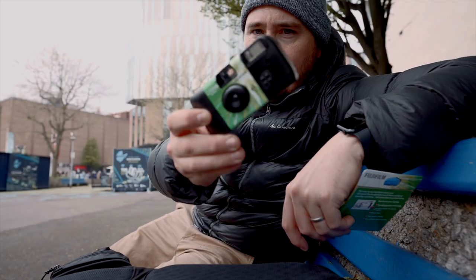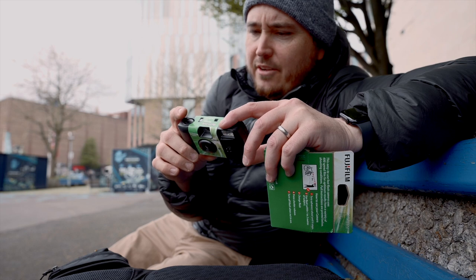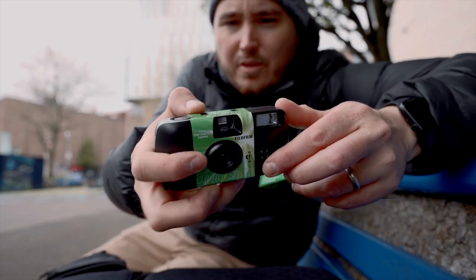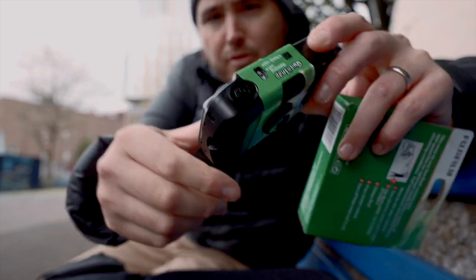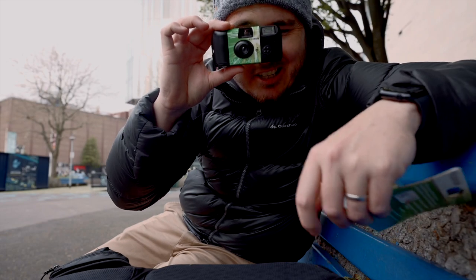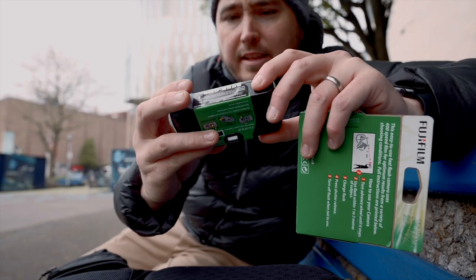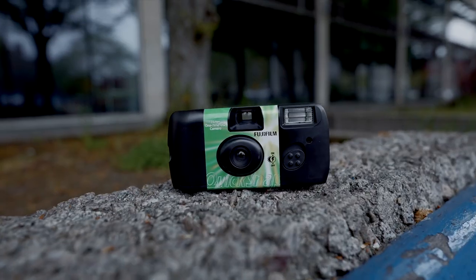Have you got the camera? Yep, I've got it. QuickSnap. Hilarious. So as you can see, if you've never used one, there's a flash on and off. There's a wheel to wind the film through. There's a viewfinder that's just a bit of glass, looking through a bit of glass. It's not even through the lens, and then your lens. And we'll get it developed.